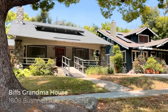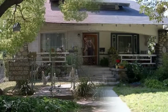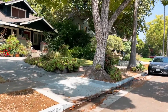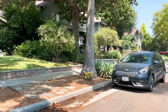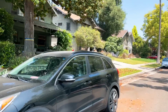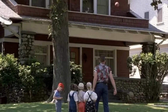And right here is Biff's house. Just imagine him coming out of the door, yelling at Grandma. Walks down the ramp, walks down the sidewalk here, strutting along, sees the kids playing with the ball, picks it up. He's like, oh, you want it? You want it? He takes the ball and he throws it up onto that platform right there.